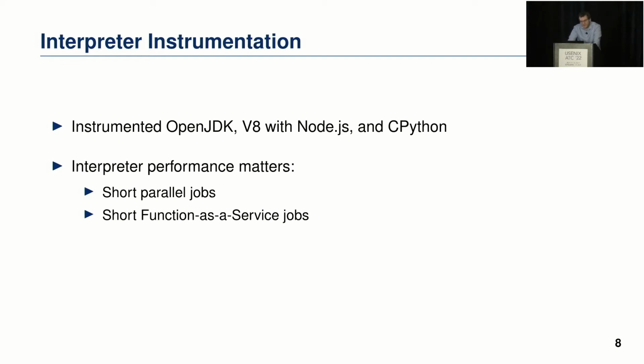Existing runtimes do not provide enough observability for us to understand their performance in detail. Therefore, we instrument OpenJDK, V8 with Node.js, and CPython. We provide 2 instrumentations. First, we instrument the interpreter in the runtimes to measure the performance of executing any bytecode. But why does interpreter performance matter?